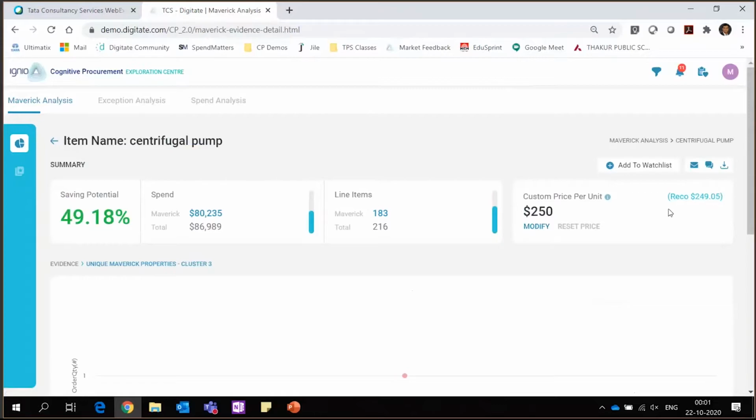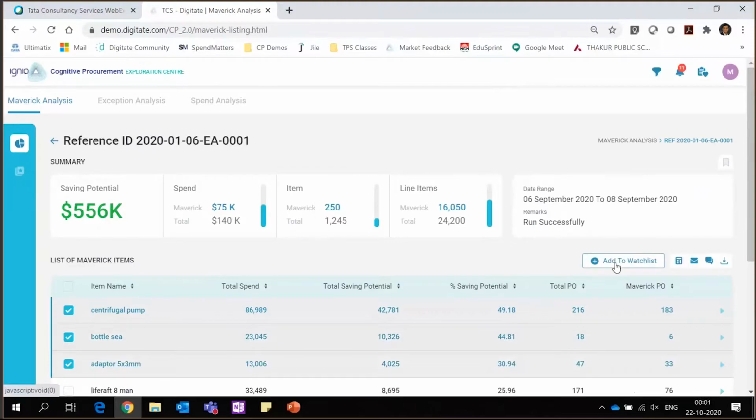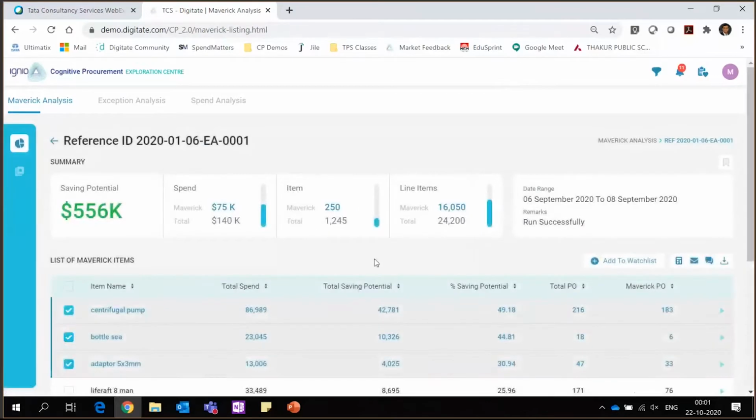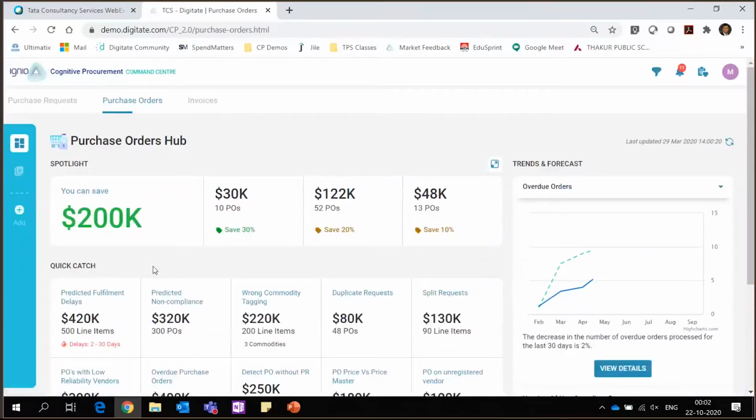And the beauty is, once you have done this kind of a review, you can select specific items from here and add them to a watch list. What I mean by a watch list is that the software now knows these items need to be monitored using the command center. So now that these items have been added to the watch list, you can come back into the command center and look at a control which is essentially monitoring Maverick items, right? And so in some sense, what you discovered using the exploration center became the basis for monitoring things in the command center, right? And so we've done several of these things out here.